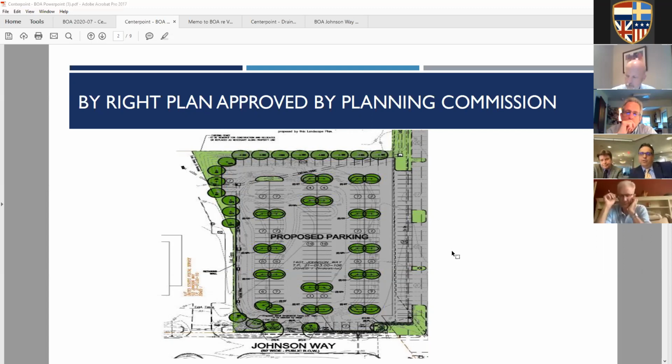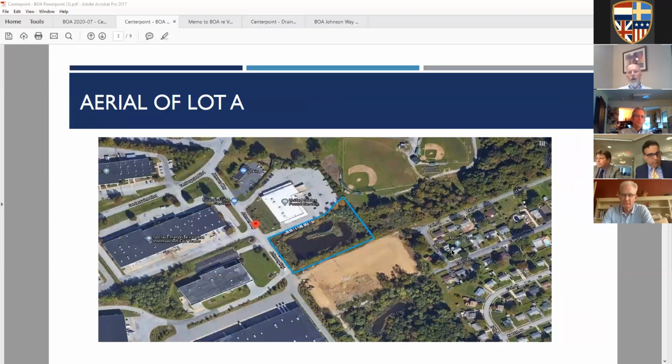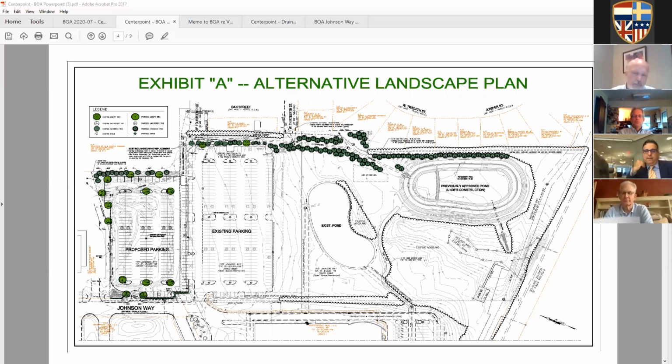If I could trouble our assistant to back up the slide, one more slide. There we go. So Mr. Ziegler, this is the by right plan. Let's jump into the alternative plan. If we could go to slide 4, please, that will show the alternative plan. Okay, very good, thank you. So Mr. Ziegler, I'm going to point you to slide 4, which is labeled Exhibit A, Alternative Landscaping Plan. Is this the plan that the Planning Commission recommended the board consider tonight? This is the plan.